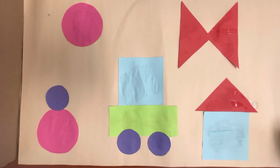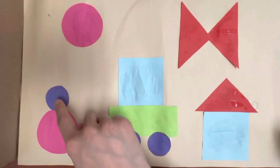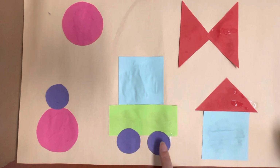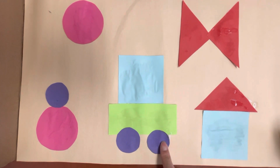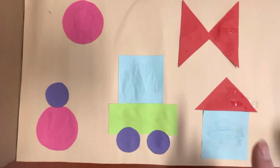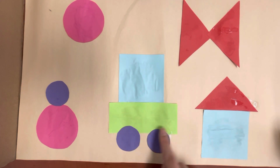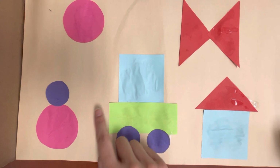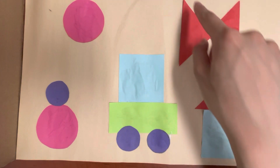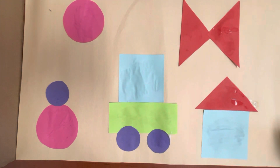Miss Sarah uses a circle to make the sun and the snowman, and circles to make the wheels. And I use the square to make the car and the house. I use a rectangle to make the car and use triangles to make the house and the butterfly. How about you?